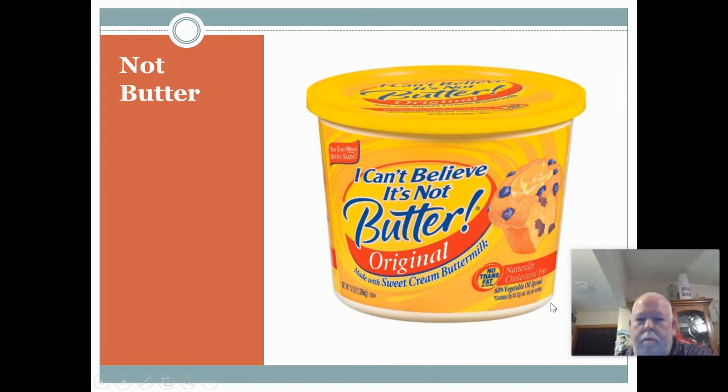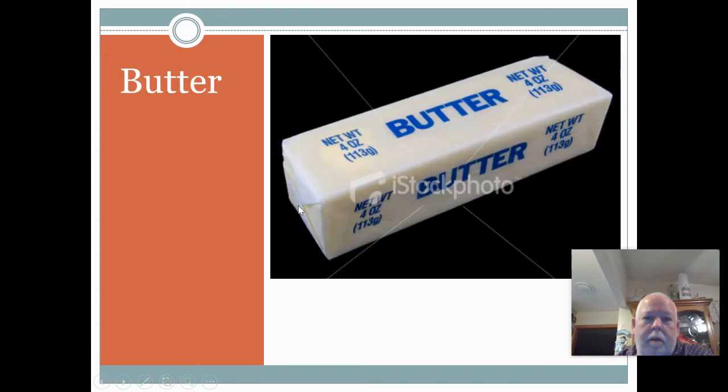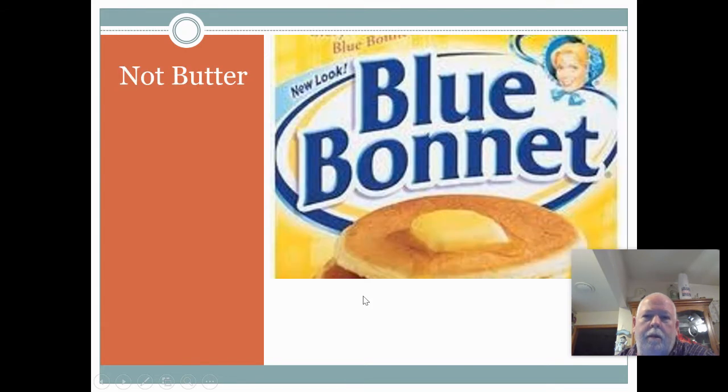And this is made from 60% vegetable oil spread. So this might be less than 80% fat, but predominantly margarine is the same amount of fat as butter. This is butter. Those six letters right there, butter. I should replace that picture. This is Blue Bonnet. It's not butter. It's, again, about 80% fat. And it costs about $1 a pound as compared to $4 a pound for butter.